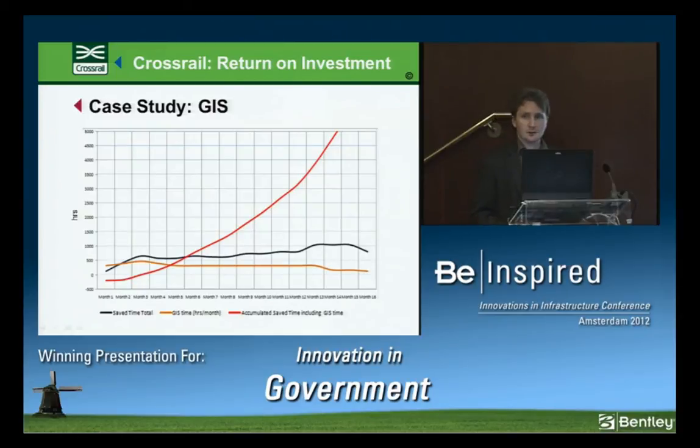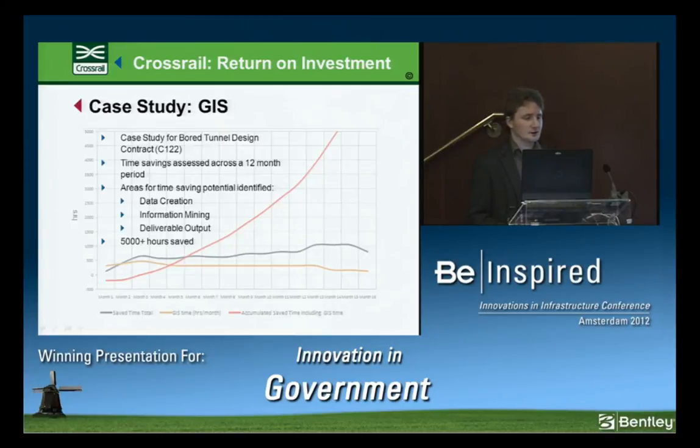The second case study goes back to the C122 contract that I mentioned earlier, and the fact that we were saving 5,000 man-hours over the course of 12 months. Now, this was assessed on savings across 3 different areas. Data creation, so where data was being created, how it was being created and how we could improve that process. On information mining, so how the engineers and technicians were able to access the information in a better way. And on deliverable output as well, so using tools that we built to automatically upload data into ProjectWise to generate their CAD drawings, to generate reports, to generate lists and others. And like I said, we saved over 5,000 hours over a 12-month period based on that criteria.